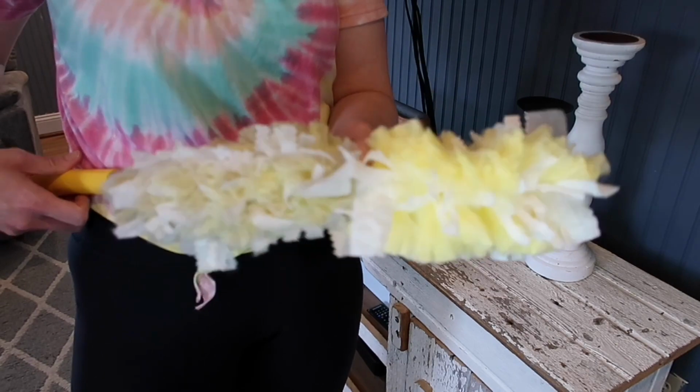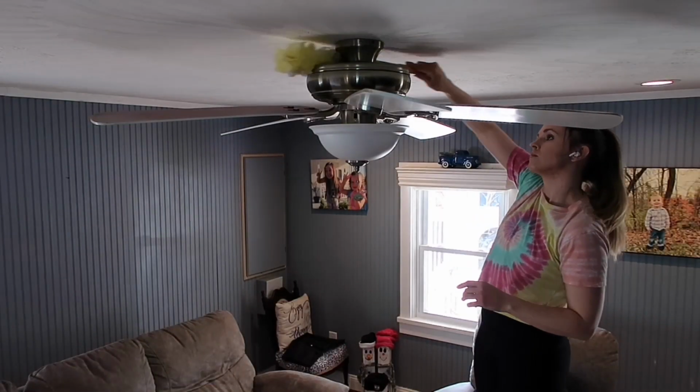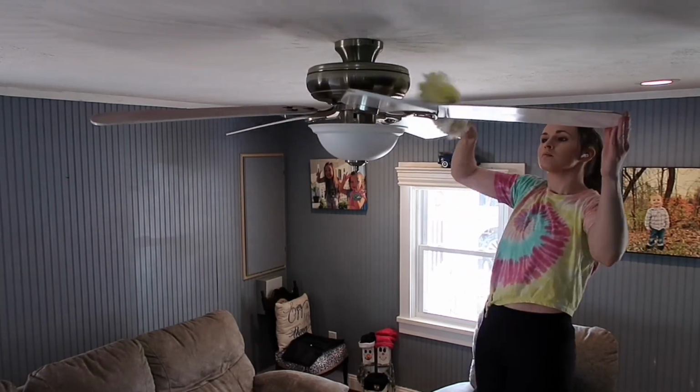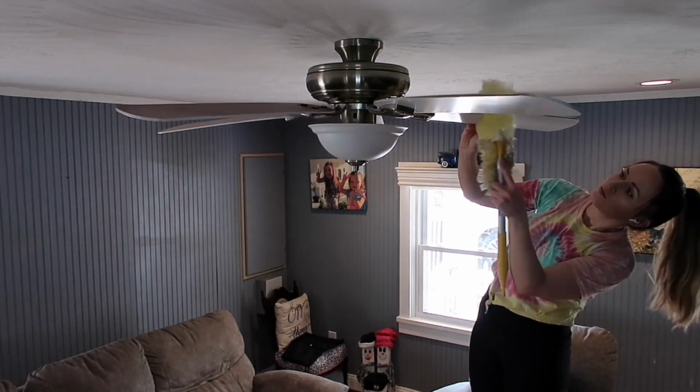Only me, right? What do you mean? I only had one fresh duster to add to my little ceiling duster here, but that's okay. We're just gonna make do with it. This is harder than it looks.